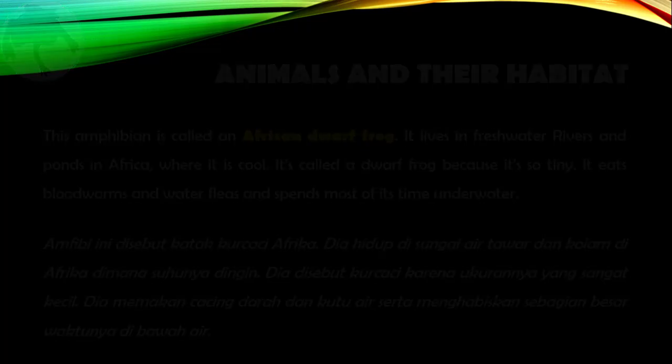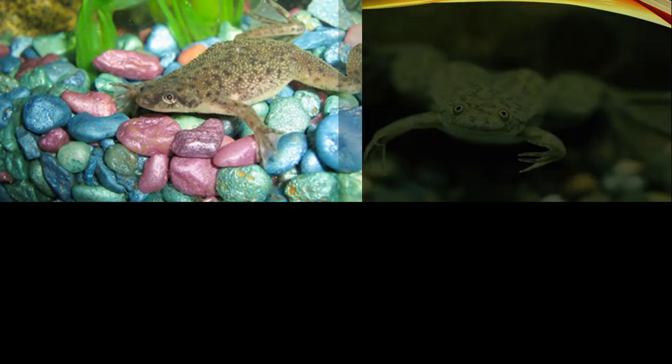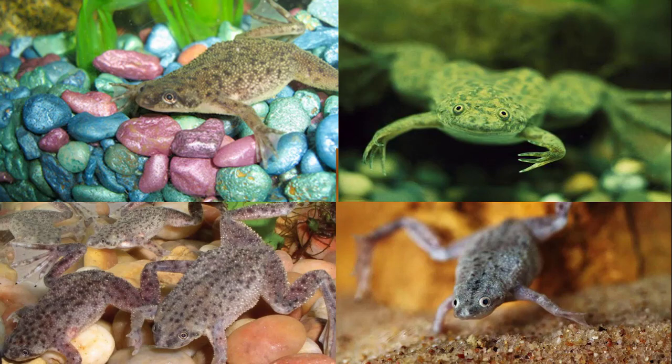These are the pictures of African dwarf frog. Nah, as you can see, it's small. Jadi betul memang kecil. Smaller than the common frogs, lebih kecil daripada katak pada umumnya.